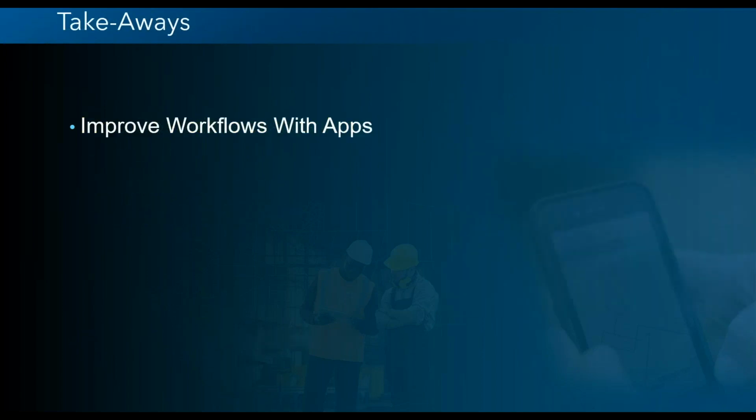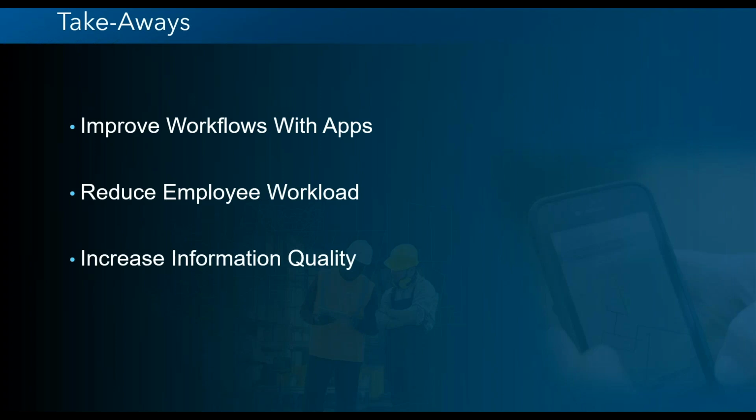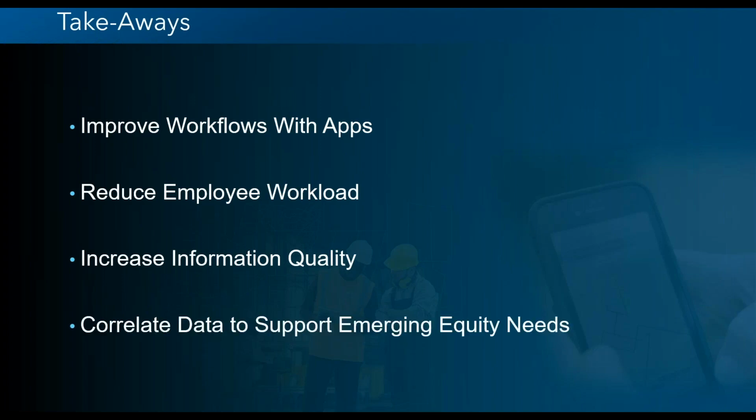Let me close with a couple of takeaways. With straightforward apps and better information, field workflows can be easier, more accurate, and more timely. Reference information in your hand and built-in logic inside of apps really reduces employee workload and helps to increase safety. High quality information increases awareness in the field and brings back better data to the organization. And a final thought, many utilities are evaluating their work today by customer demographics and identifying communities of concern. Location technology is an ideal way to correlate the things that a utility does to those interests. And it's essential to supporting these emerging needs.